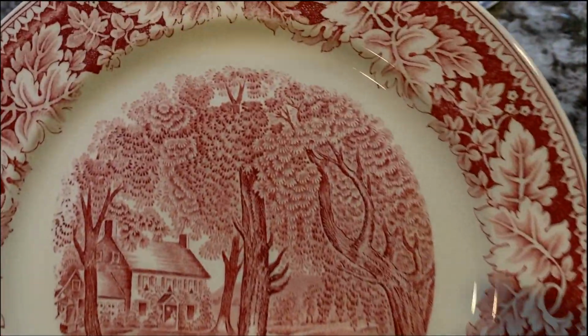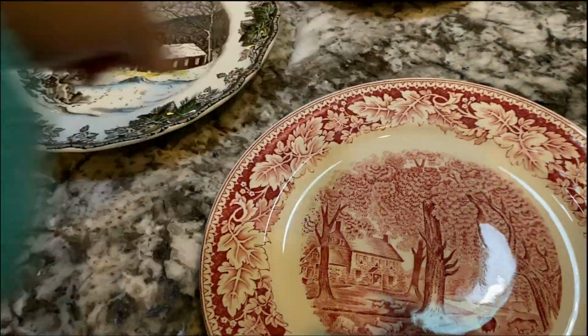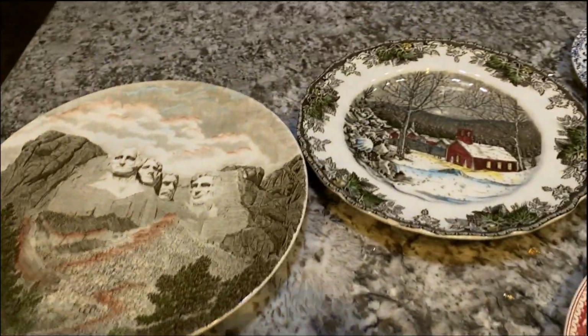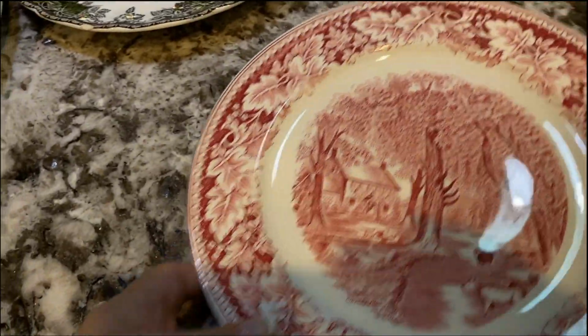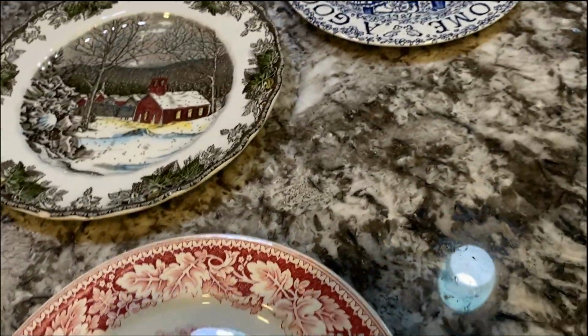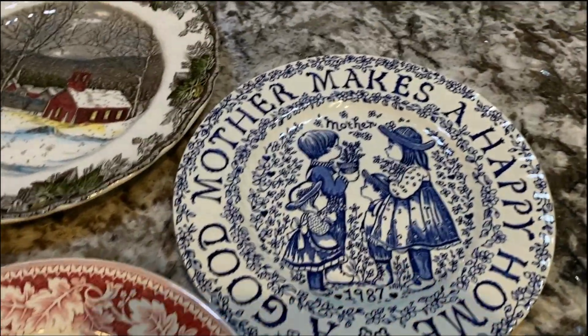When we asked them how much they wanted for the plates, they said $3 for everything, for all the plates. I couldn't believe it. It was so great. And then when I told them how cute this next item was, they gave it to me for free.